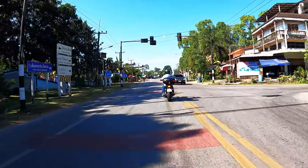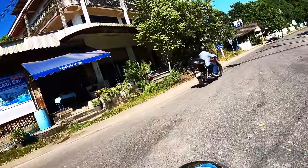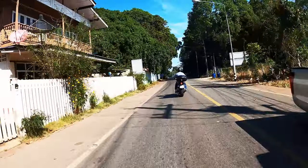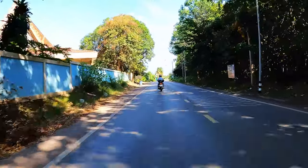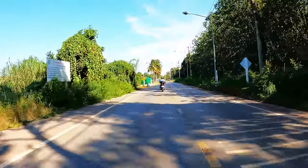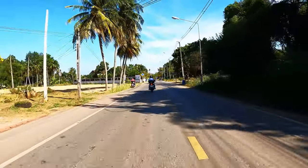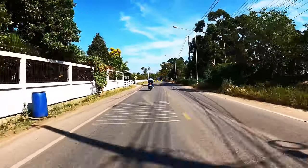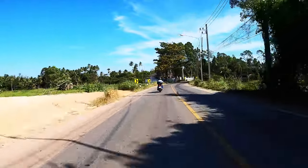Dive back into the beach road here, I think. It's just such a beautiful area. And we have the perfect weather. It's not hot, it's not cold, it's perfect. I'd say it's probably 82 degrees Fahrenheit. You got the wind in your face, it's just perfect. Comfortable temperatures, blue skies. Good timing for a spontaneous trip down to Chantaburi province. Never been there.